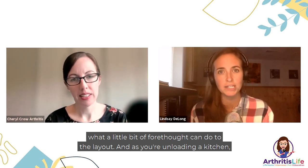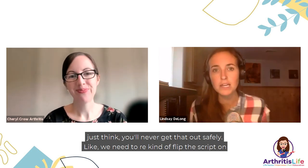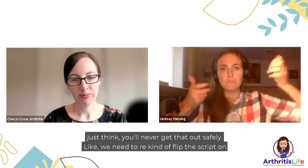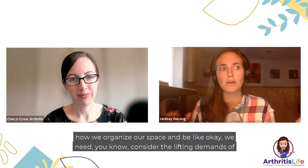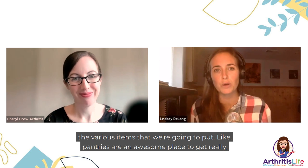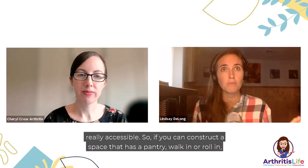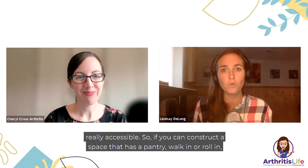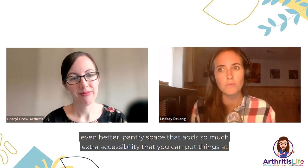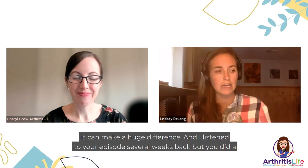And as you're unloading a kitchen, if you're lifting something and it's heavy and you put it at the very bottom or the very top cabinet, just think, you'll never get that out safely. We need to flip the script on how we organize our space and consider the lifting demands of the various items that we're going to put. Pantries are an awesome place to get really, really accessible. If you can construct a space that has a pantry, walk-in or roll-in, even better, that adds so much extra accessibility that you can put things at awesome heights for you to retrieve. So canned foods, things like that, it can make a huge difference.